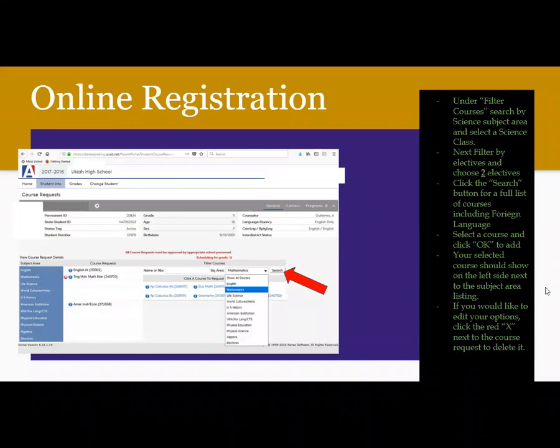Once you select that, it should take you to a page that looks very similar to this in the middle. Under filter courses, you may search for your science course and other subject areas. First, focus on your science course. After that, you can select up to 2 electives. You can choose to use the search button for the full list of courses, including foreign language, leadership, and other electives that may be of interest to you. Select a course and click OK to add your selected course.